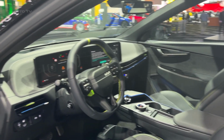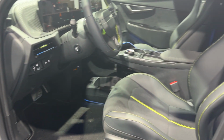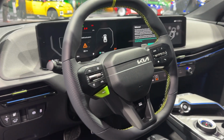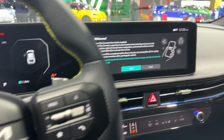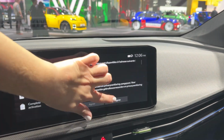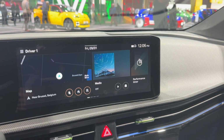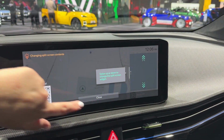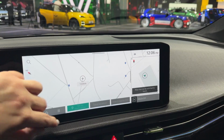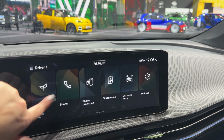Step inside and the dual 12.3-inch curved displays wrap around you like a cockpit. The GT-exclusive bucket seats hug you tight with integrated headrests and neon green stitching. These are not decorative, they are functional. You will need them. The flat-bottom steering wheel has dedicated drive mode buttons. One tap switches between Eco, Normal, Sport, and GT modes. Another tap activates drift mode. Yes, Kia programmed a drift mode into a family-brand electric vehicle. The electronic limited slip differential sends power exactly where you need it. The rear motor can push everything backward for controlled oversteer. This thing wants to rotate.